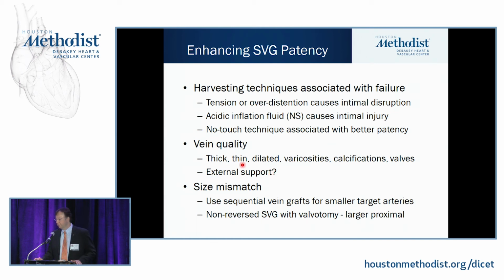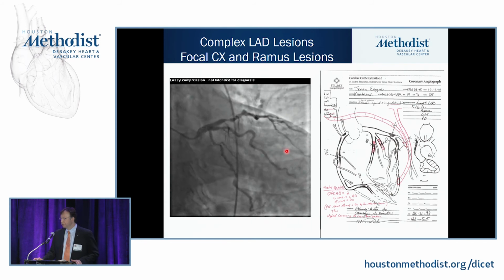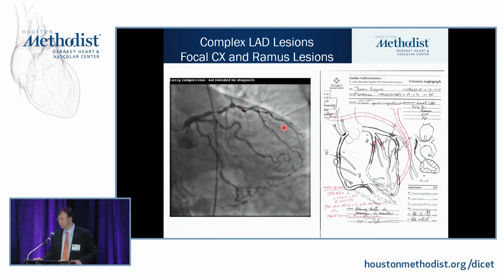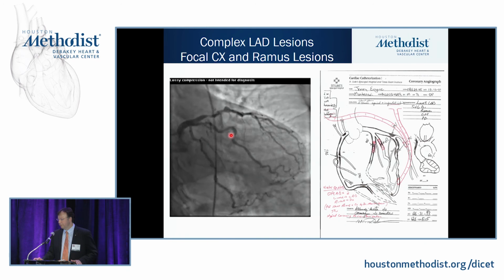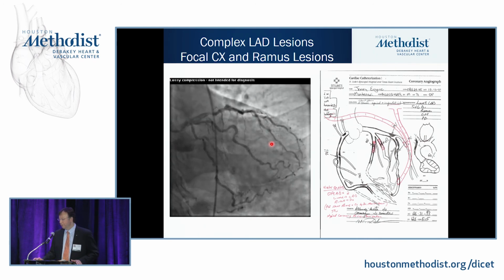Some of them have shown 100% patency at 5 years in early studies. Size mismatch is important as well for graft patency. I'll just show you a couple of examples of different conduits. This is a patient that had a horribly calcified aorta. We didn't want to put him on pump, but he had a complex LAD lesion, duplicate diagonal and LAD sizes, a big ramus artery that was completely intramyocardial, and a circumflex artery that didn't have many good OM targets.